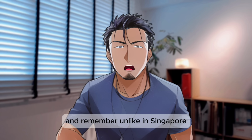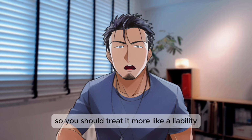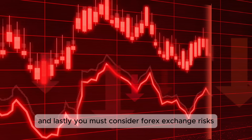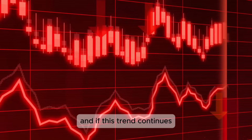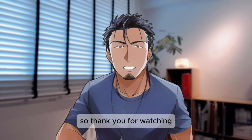And remember, unlike in Singapore, Japanese property seldom appreciates in value. So you should treat it more like a liability rather than an asset if you are not generating any rental income from it. And lastly, you must consider forex exchange risks. The Japanese yen has been depreciating in recent years, and if this trend continues, you may lose money due to currency fluctuations.